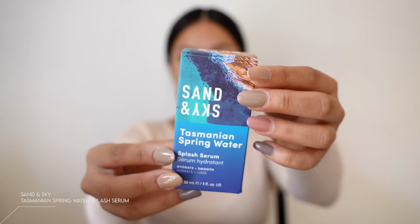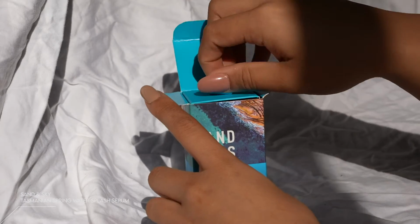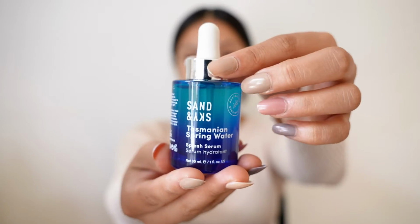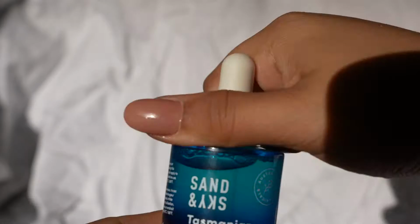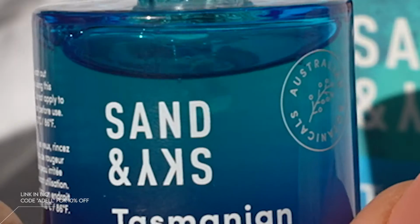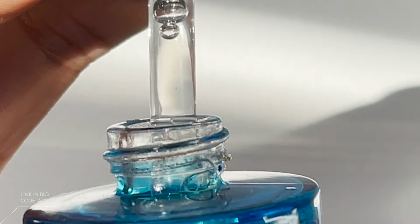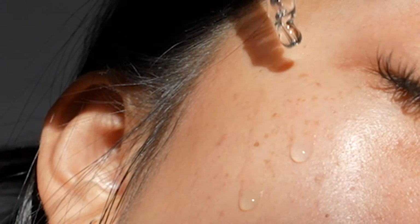I then use a serum. This here is Sand and Sky's Tasmanian Spring Water Splash Serum. This is actually a new addition to my routine, but it has done wonders for my skin ever since I started using it. Since it contains hyaluronic acid, it just draws our natural moisture to the surface of the skin and it holds the moisture there, so ultimately it just makes my makeup application really smooth and I can just notice an instant plump whenever I use it.